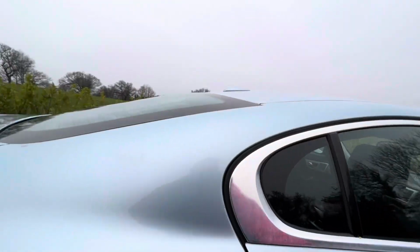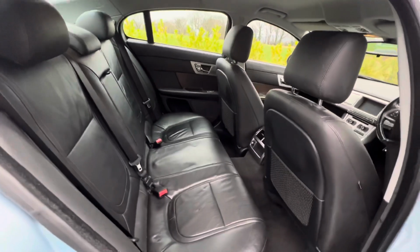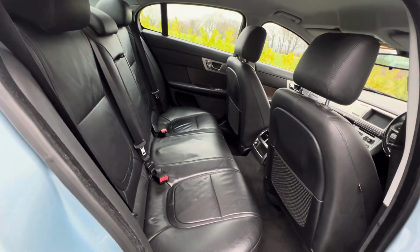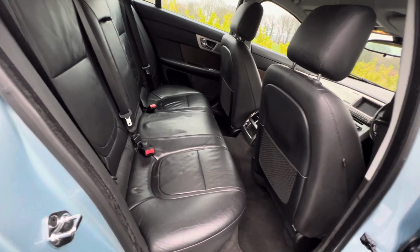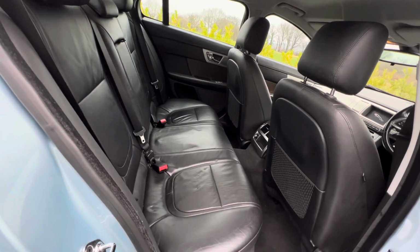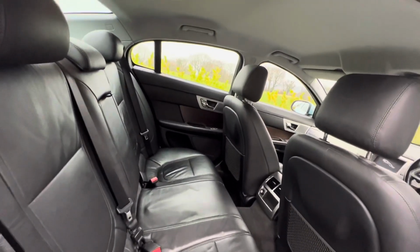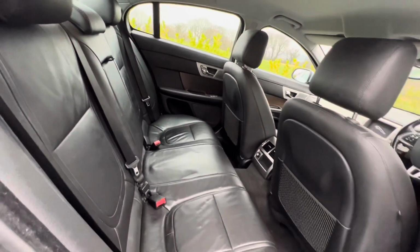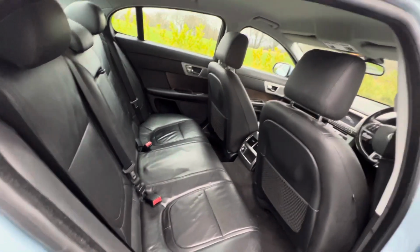Let's have a look in the back compartment. Full leather, but that's standard on an XF. Really nice, comfortable seating. Plenty of room in here for 5 adults. It's obviously got full electric pack on it, and it's got the heating and ventilation to the rear as well, as you'd expect in a car of this quality. Not much to report really. I mean, it hasn't got any wear in it as such, but this car's only done 31,000 miles. So it really is like new inside.